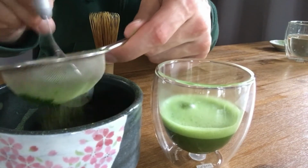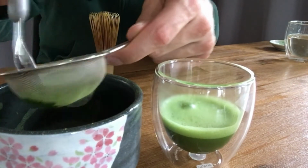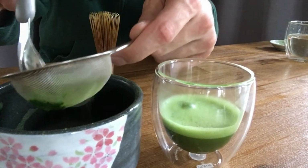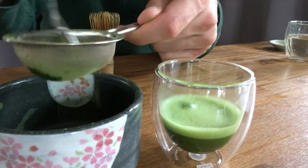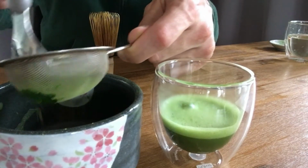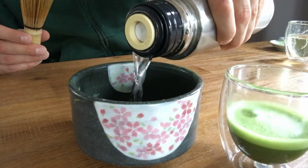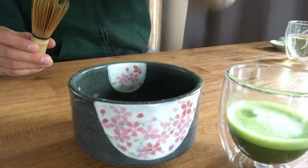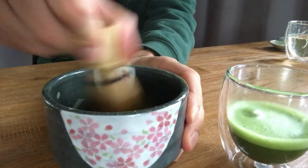And this takes around 15 to 30 seconds depending on the fine mesh you're using, but a finer mesh is always better due to the fact that you will just have fewer clumps in your matcha. Voila! Then after having done this, we're gonna whisk it as well. So same amount of water, 3 ounces, 70 milliliters. And then we're gonna whisk this with the same whisk. Zigzag motion.